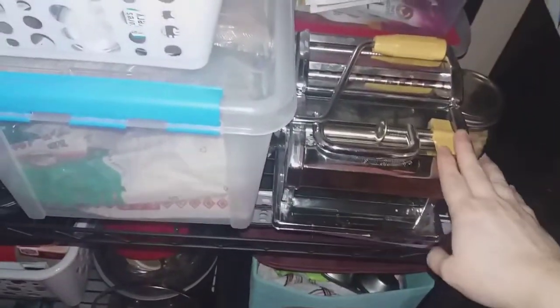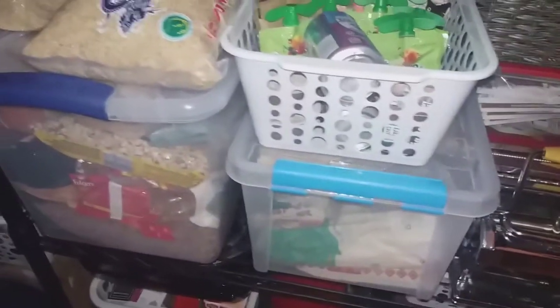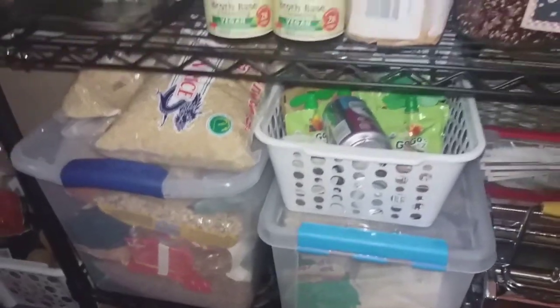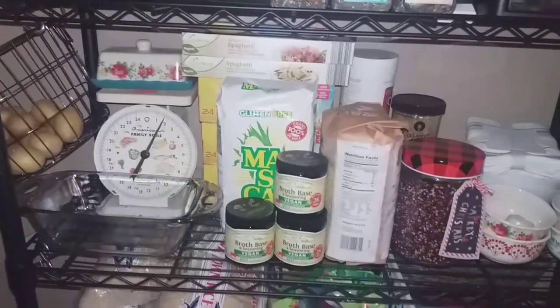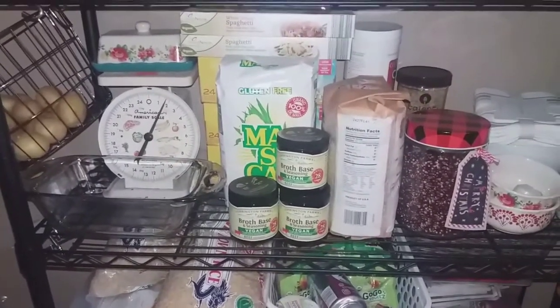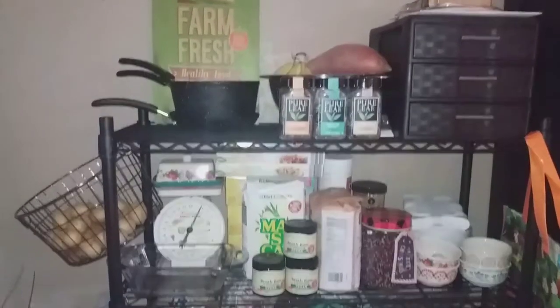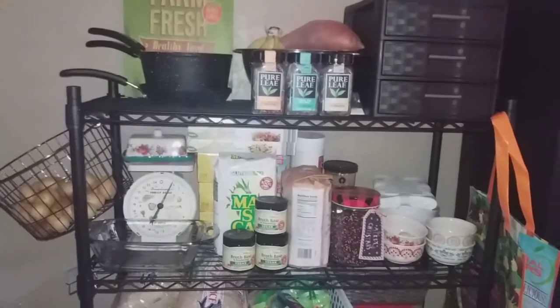We have our pasta maker right here. My husband makes pasta sometimes. I have quite a bit of food in these storage containers. We have rice, our potatoes and stuff like that. But I'm going to put some of the things on the table and explain to you why we keep this stuff on hand at all times. But yeah, that's my messy pantry. Anyways, I'll be right back.